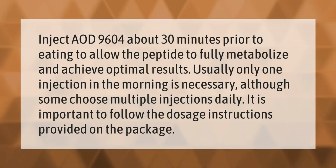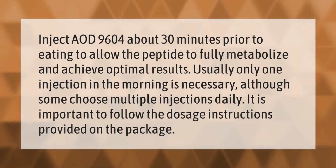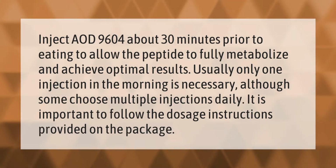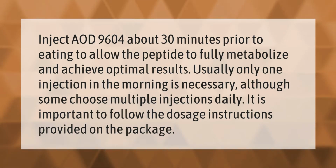Inject AOD 9604 about 30 minutes prior to eating to allow the peptide to fully metabolize and achieve optimal results. Usually only one injection in the morning is necessary, although some choose multiple injections daily. It is important to follow the dosage instructions provided on the package.